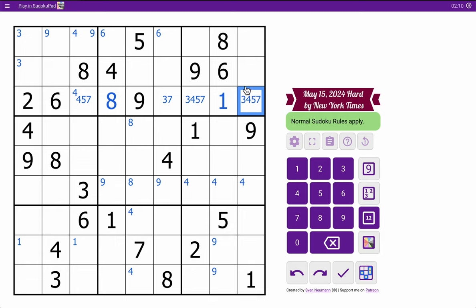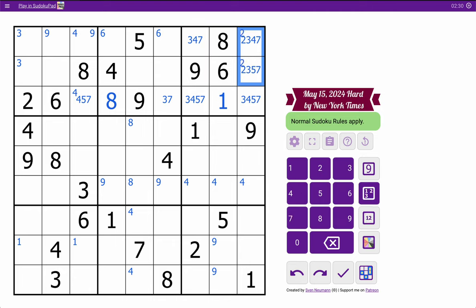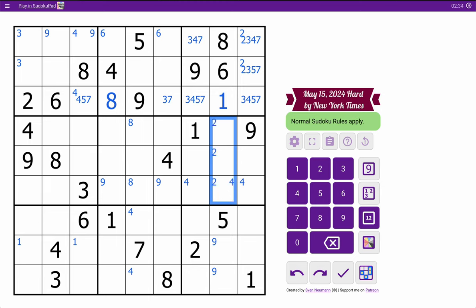Okay, 1, 6, 8, 9. So these cells are going to be from 2, 3, 4, 5, and 7. This one can't be 2 or 5. This one can't be 5. This one can't be 4. Okay, so this isn't 2, and these aren't 2, so I found a 2 crossing in box 3. That puts a 2 in one of those three cells.